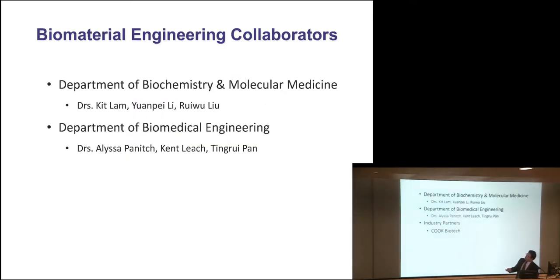So for biomaterial engineering collaborations, we have a lot of novel material processing and surface modification technologies developed in the lab. For example, Dr. Lam and Dr. Liu from biochemistry. They're a very strong team in terms of biochemical modification, but usually not for medical devices. But now we are collaborating on how to utilize the resources that we have in the Department of Biochemistry for regenerative medicine applications, for example, medical device optimization.